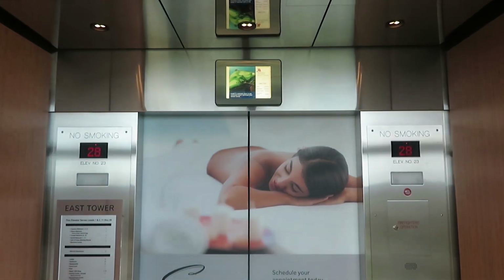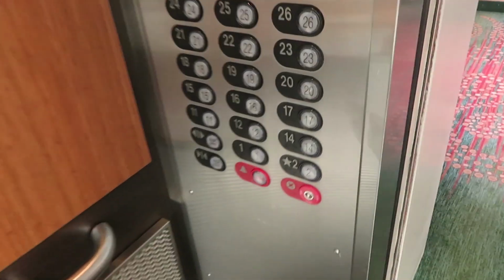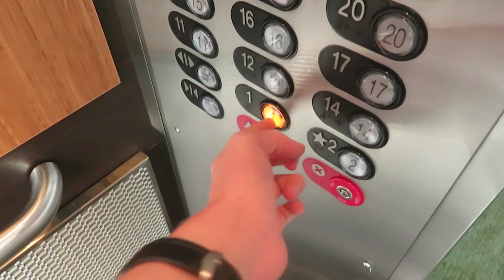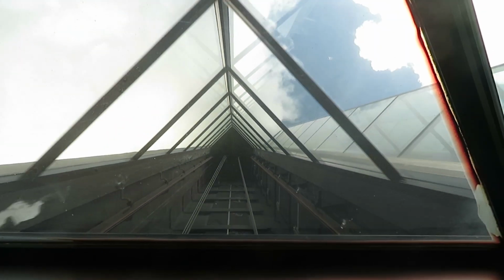Twenty-eighth floor. And here we are at 28. Going down. Very nice cat. These are very much like Gaylord Opryland, believe it or not. Look at this. 2-to-1 roping.